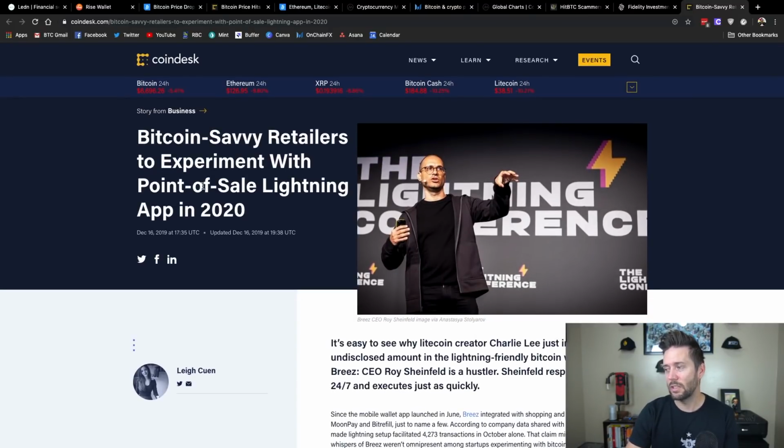So it's cool to see the proliferation of, okay, well, payments on Bitcoin make not as much sense when the network gets congested. So let's start to make point of sale terminals that are accessible via Lightning, which lends itself to that transactional nature. So I'm very excited to see this start to roll out.